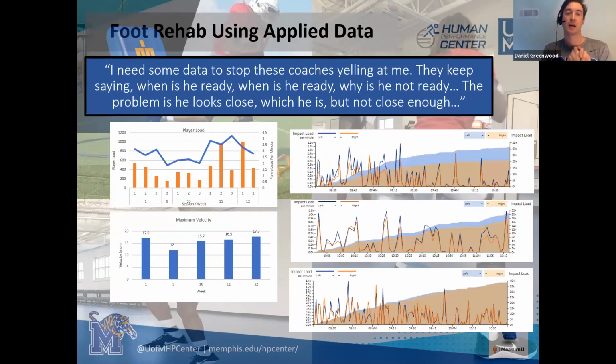So this was another program working with an athlete who had a foot injury. And the practical challenge that our athletic trainer had was that the coaches wanted this athlete back now. They needed him for this week of football, and the athletic trainer knew that he wasn't ready.